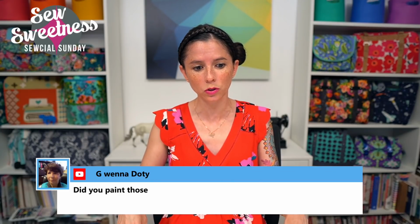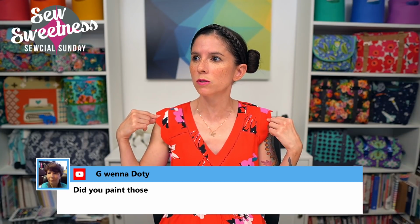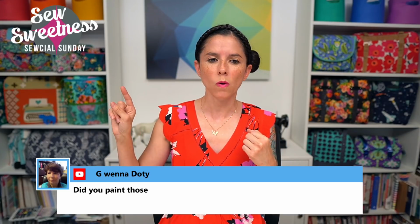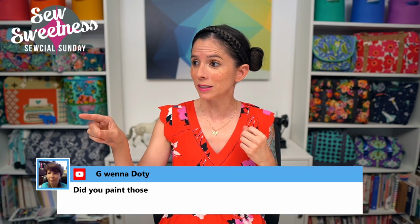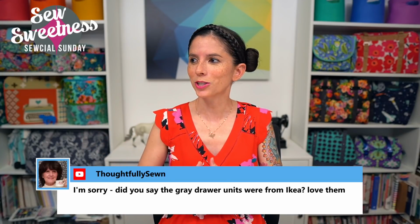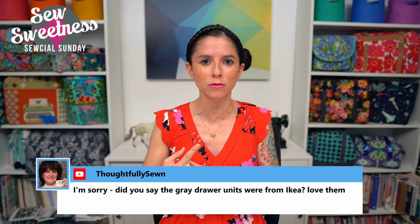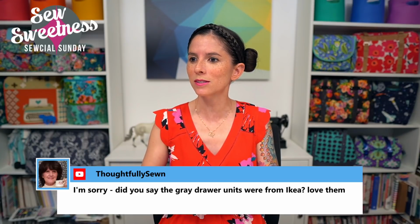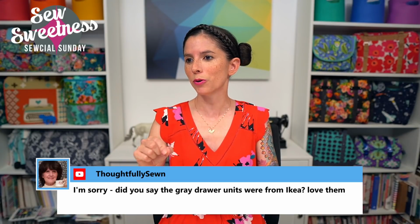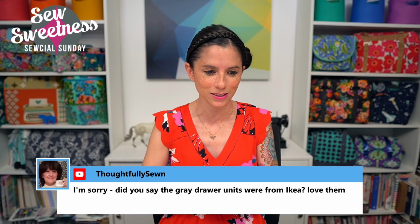Gwenna says, did you paint those? I did not paint any of the wall art, even behind me. I think this was from Society 6. I don't remember the designer. The horse wall art was all from Etsy, and Violet did paint one thing, that canvas with the blue background. She painted 2 things. Oh, Violet, sorry, thanks Danny. Violet painted 2 things. She painted a picture of Smudge. That's the horse that I lease. And then she painted a canvas behind my ironing board that says, she wrote in her decorative handwriting, my soul is filled with a needle and thread. So yeah, 2 things. Thanks, Danny.